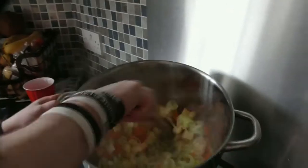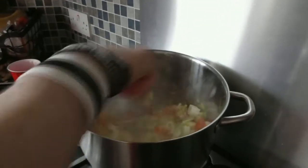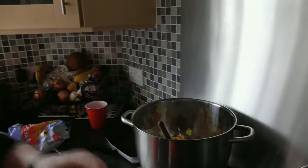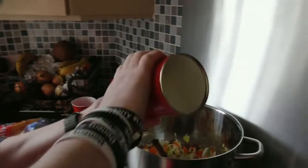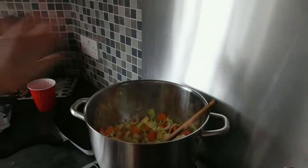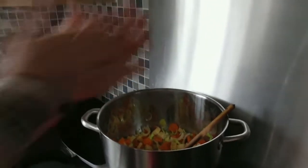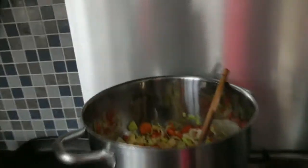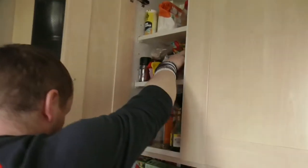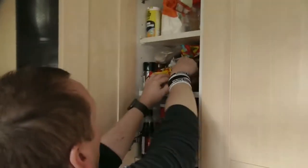Okay. So, just beginning to sweat the vegetables. I'm going to put some seasoning in. Some black pepper. I'm going to get some other spices from the spice cupboard.